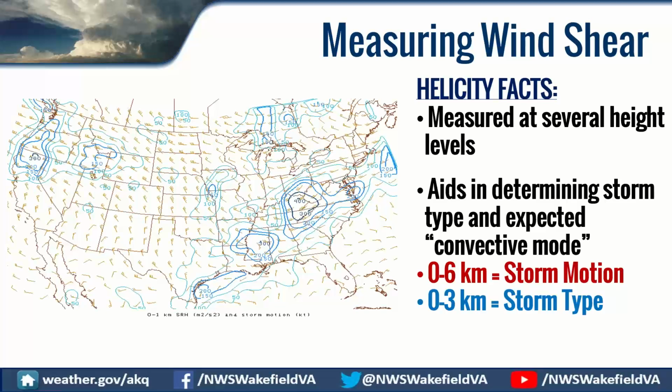0 to 3 kilometers is going to give us a pretty good look at the storm type. Are we looking at more single cell type convection? More linear, more supercellular? What kind of storm mode type are we looking at? So that 0 to 3 is going to give us a lot of clues on that. And 0 to 1, as we talked about here, that's going to tell us how well formatted we are toward the development of tornadoes.